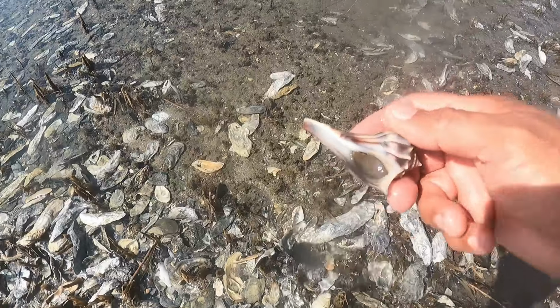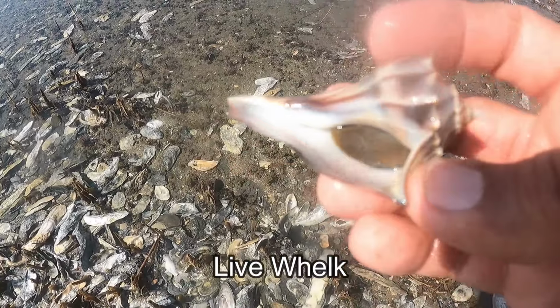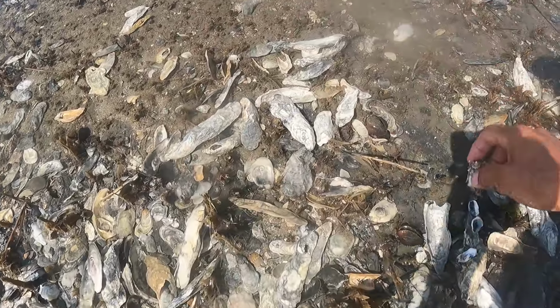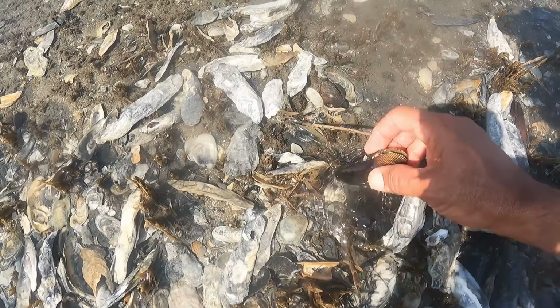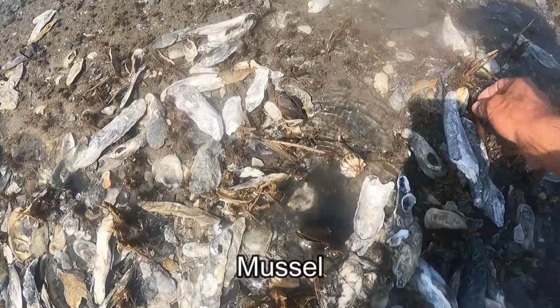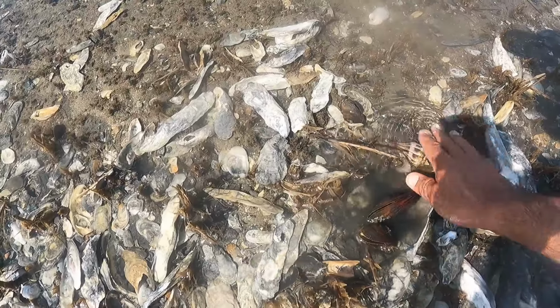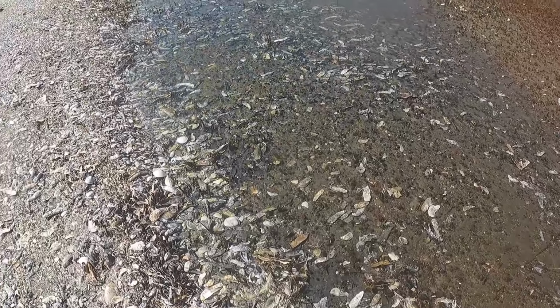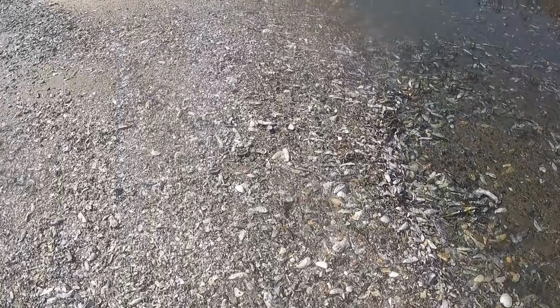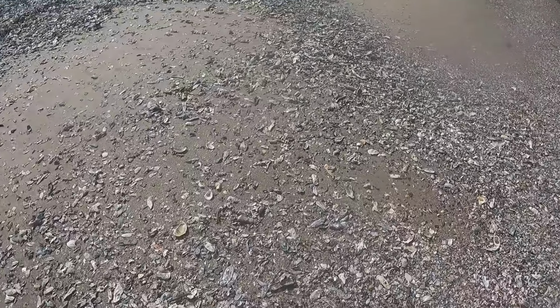And this one, look at this baby whelk. Look how colorful and nice it is when it's alive. Some of them have beautiful colors. And the thing is, when they come here and get stranded, sometimes they get attacked by hermit crabs, and that's how they get eaten. Those mussels are dead actually. There are a lot of them here. At some point there was mud in this area, so those mussels were alive, but right now they are just empty shells.